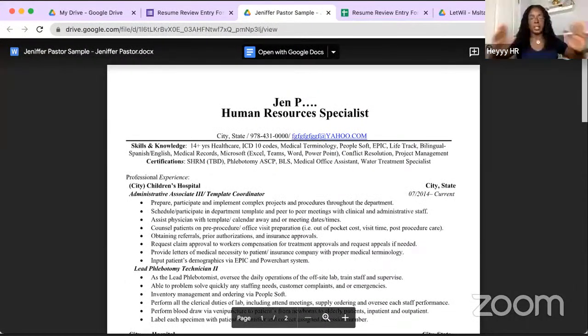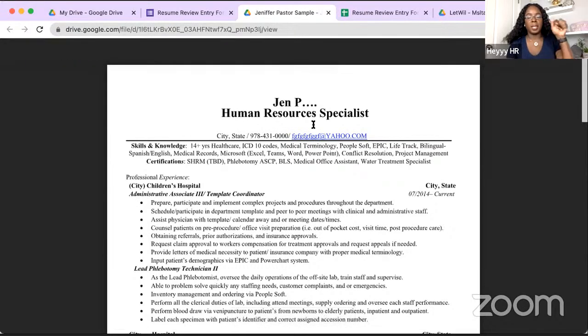So Jen, Pastor, I love it. I love it, Jen. I think that you did a really good job. The only thing that I immediately see that really alarms me is that you have HR specialist going right with your name. You can move it under that line. And then you should be able to take this gap of space out. Just put your cursor right there and make the size smaller to pull that up just a tad bit. But 14 years of healthcare, ICT 10 calls.